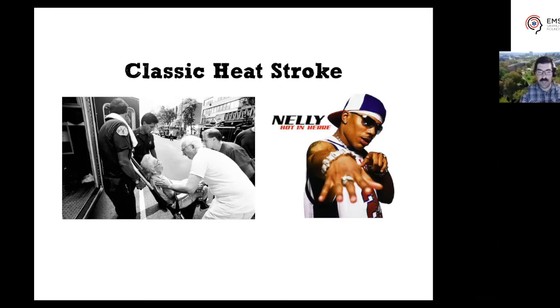She can't really cool herself effectively, probably for a combination of reasons, including physiological changes as we age, and she just gets really, really hot. And so classic heat stroke is really just about not being able to cool or find coolness. And it can be really deadly. The image on the left came from a heat wave in Chicago back in about 1997, where they had dozens and dozens of deaths across the city of that kind of scenario that I just laid out for you.